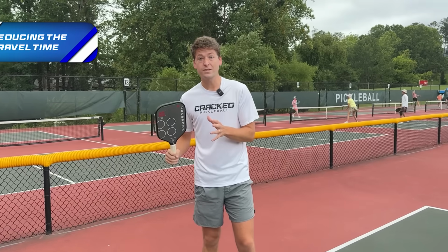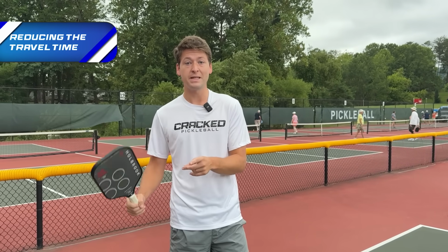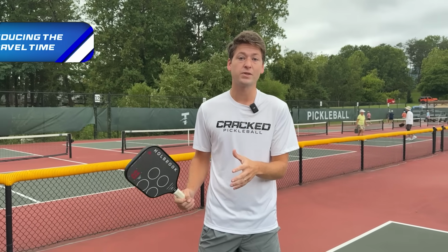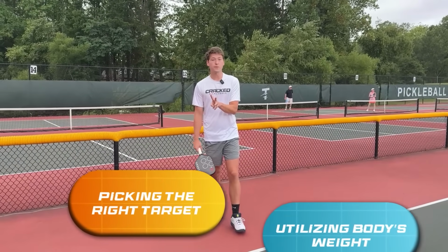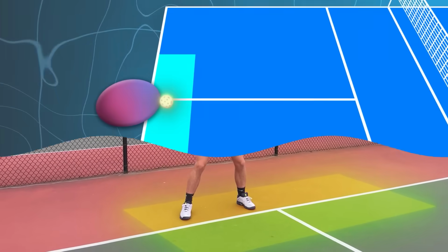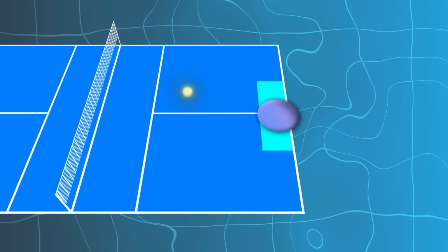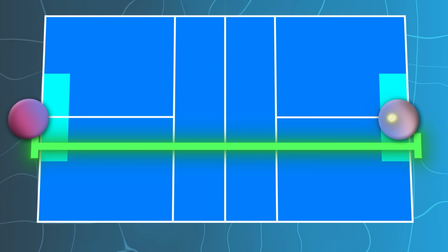Let's do it. The first incredibly simple way to add a bit of extra pace to your speed is to reduce the travel time of the ball in the air. So there's two ways we can do this. First of all, we pick the right target. If I start from the tee right here on the court and I aim for the opposite tee on the other side of the court, during the serve, the ball will have the shortest path of travel possible that I can create.